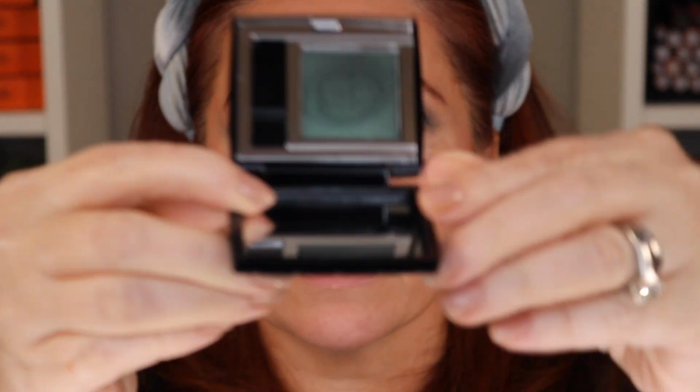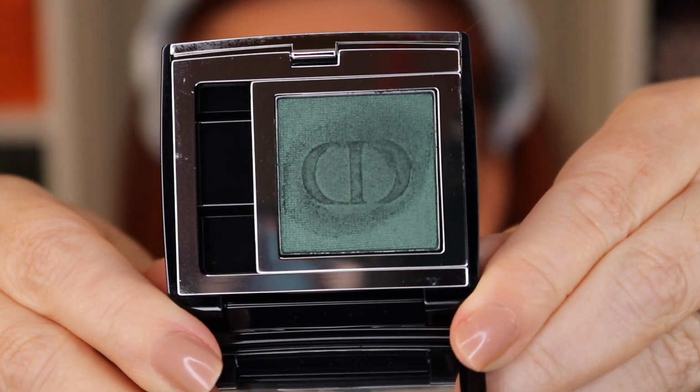I don't remember this particular shade. This is a really interesting shade. In the compact, it looks like a brighter green to me. But then on the eye, it goes like pine green, which I just think looks really pretty. But again, that's personal opinion, I just really like the shade.